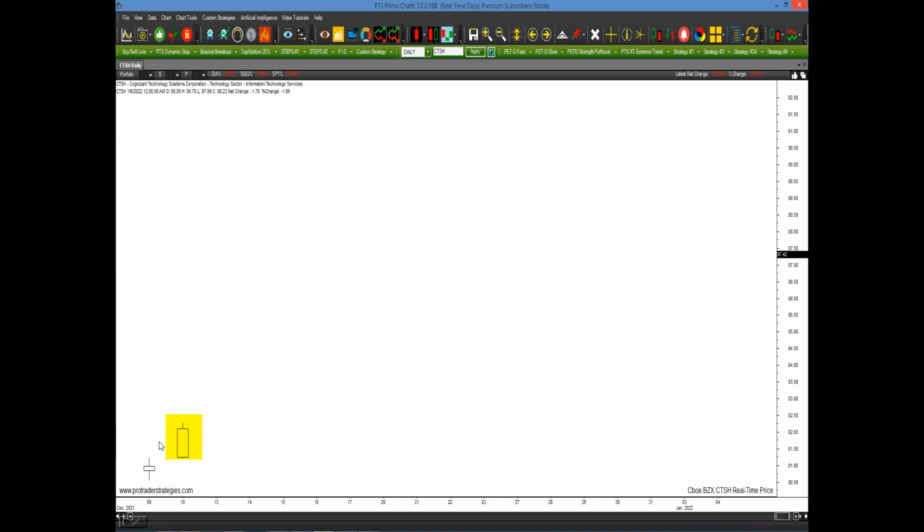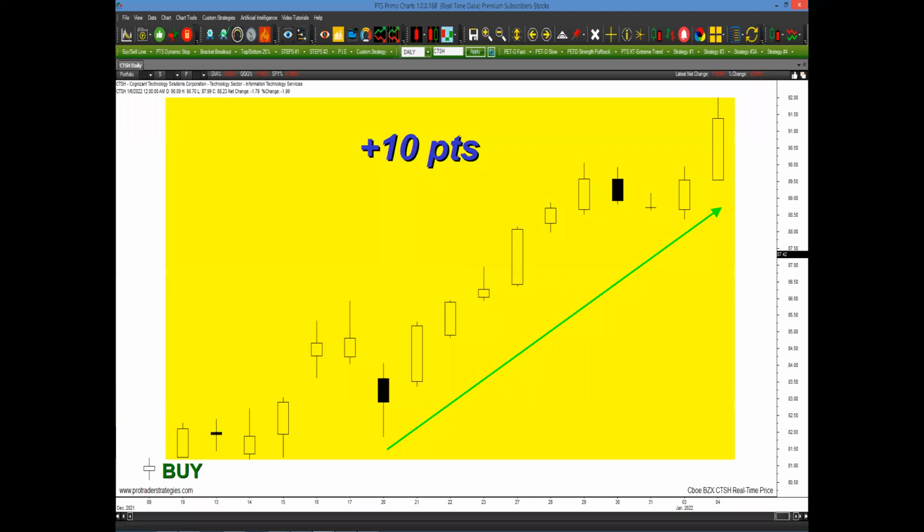So that's your setup to buy, all right? You could have bought on the close if you scanned 10 minutes before the close, or bought the next day, it's up to you. And look what happened, 10 points in the next 2 or 3 weeks. Now we realize 10 points, someone may say that's not a lot. Remember, that's roughly about 13% of this stock.